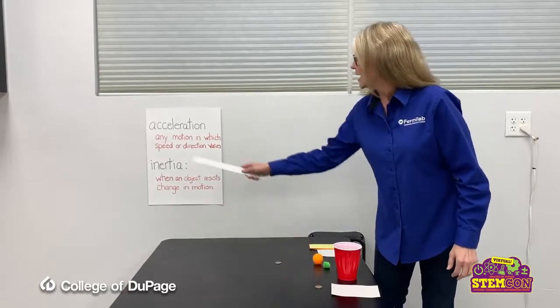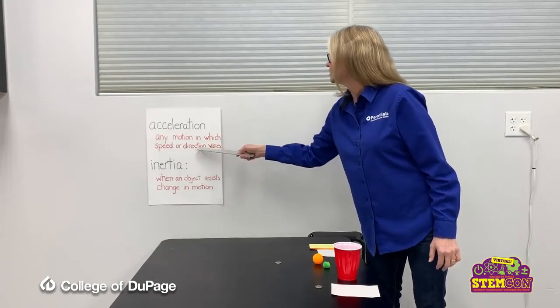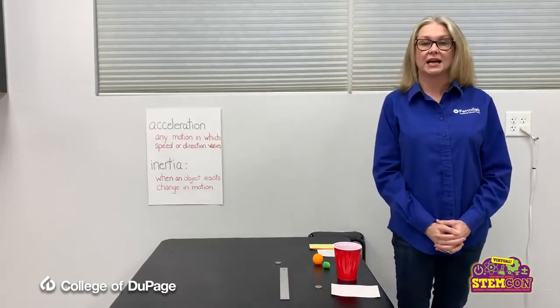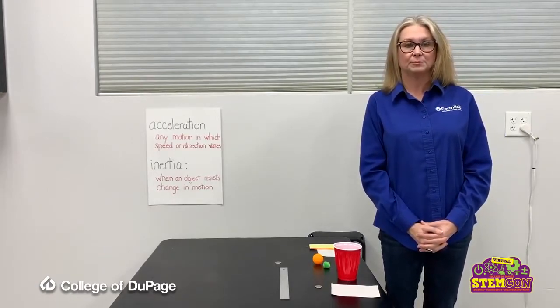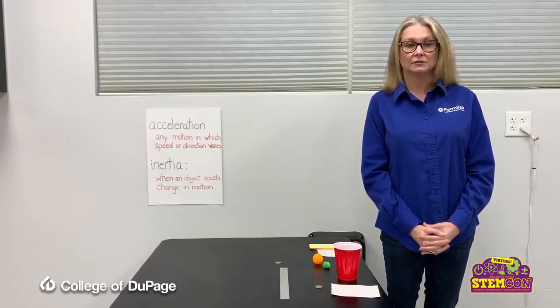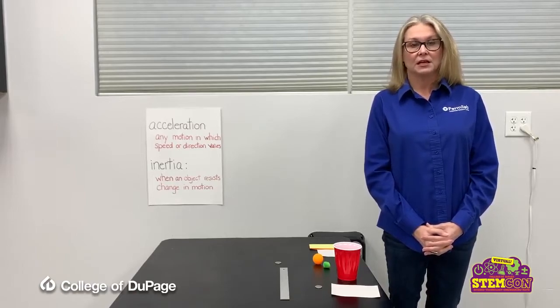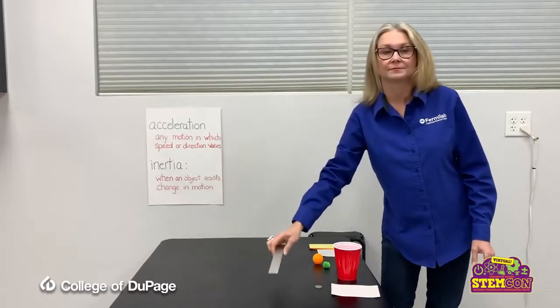Acceleration is any motion in which speed or direction varies. Often, speed is not constant. Think of riding in a car and how a car can speed up, slow down, and change direction. When an object resists a change in motion and doesn't want to move, it is called inertia.